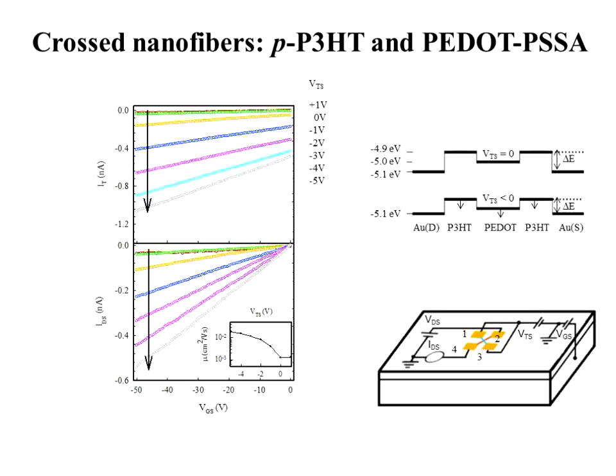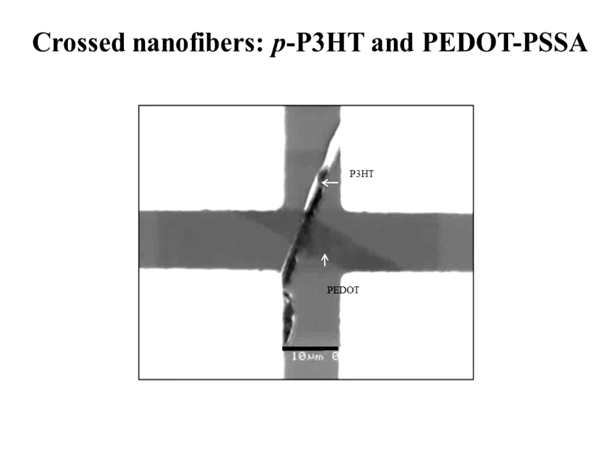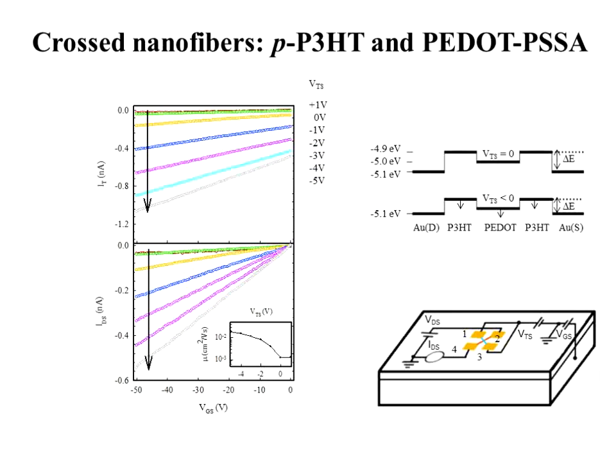And if you were to do this, so this over here is a little more complicated now. As you can see in this cartoon, there are three batteries now. So this over here, if you were to look at 1, 2, 3, and 4, basically it would be 1, 2, 3, and 4 like that. And what we do in this experiment is that we have the drain source voltage connected to the P3HT fiber. The PEDOT fiber is connected to this other battery, which I call VTS. And then you have your regular gate battery over here. So we can now control the current flowing from 2 to 4, either by controlling this battery and also by controlling that battery.